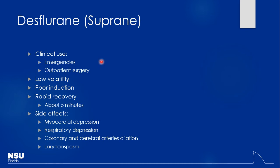We had desflurane, or Suprane. Again, we see this used a lot for things like emergency situations. We see this used for outpatient surgeries potentially. And again, it's not a very good induction agent. So this is where you'd really need something else on top of it, like a propofol, a ketamine, a thiopental, or something else to really knock the patient down. And then you'd have this for more maintenance of anesthesia.